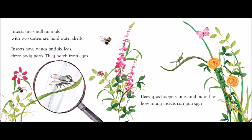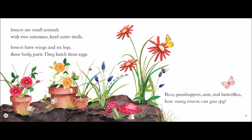Insects are small animals with 2 antenna, hard outer shells. Insects have wings and 6 legs, 3 body parts, they hatch from eggs. Bees, grasshoppers, ants, and butterflies. How many insects can you spy?